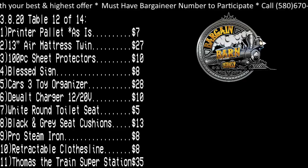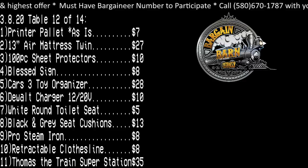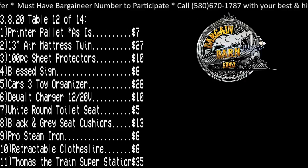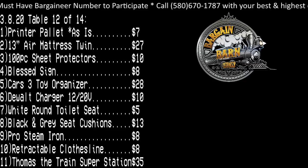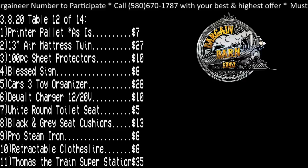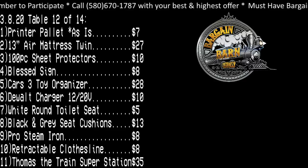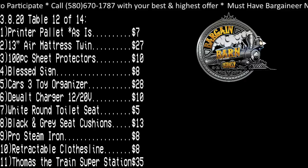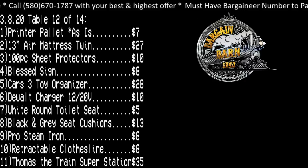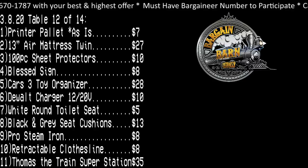I've got a couple more of those. Anybody wants them, they can jump at it at $8. Thomas the Train landed at $35. Bargainer 5123 was the winner. So we have some sheet protectors, 100 of them for $10. It's a good deal. Yep, got two of them. And the DeWalt charger, I have one of those to pass for $10. And the clothesline is $8. Anybody wants one of those?